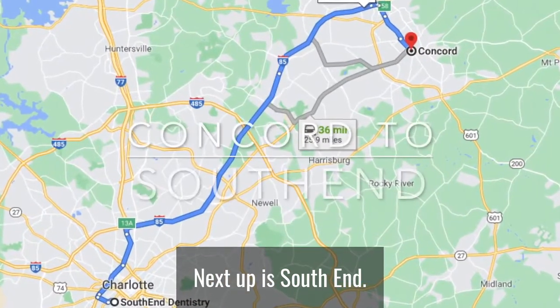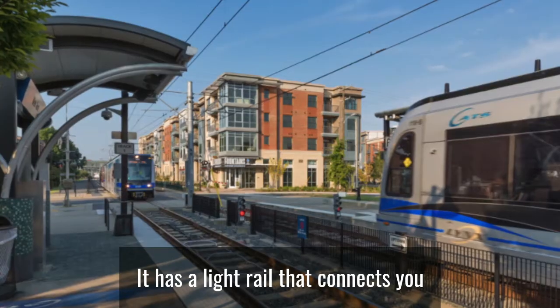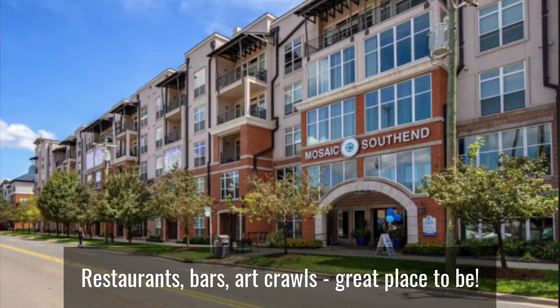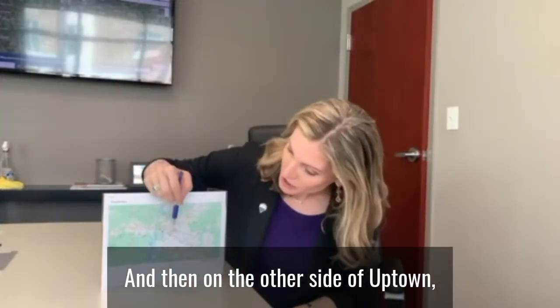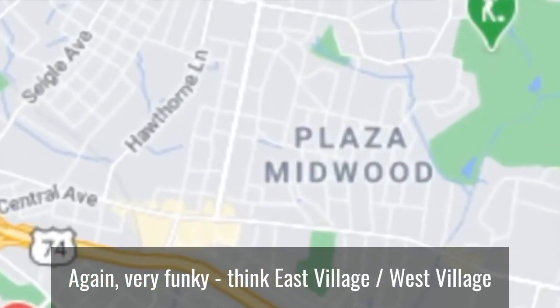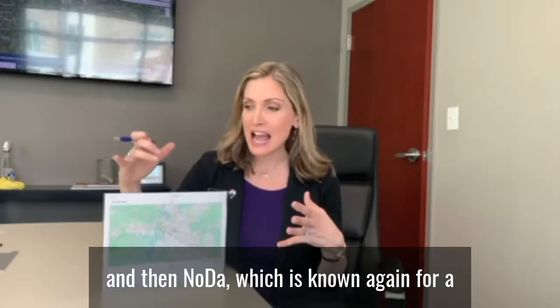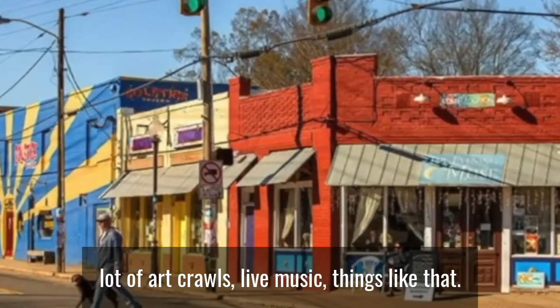Next up is South End. South End is located just south of Uptown Charlotte. It has a light rail that connects you from the city all the way down South Boulevard. Restaurants, bars, art crawls. Great place to be. And then on the other side of Uptown up here is Plaza Midwood. Again, very funky, think East Village, West Village vibe with New York City. And then NoDa, which is known again for a lot of art crawls, live music, things like that.